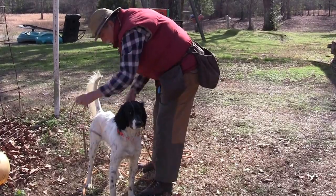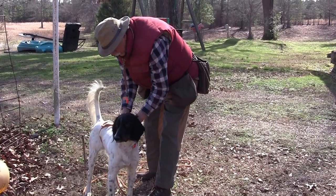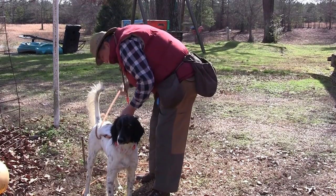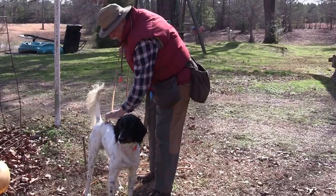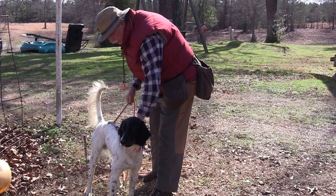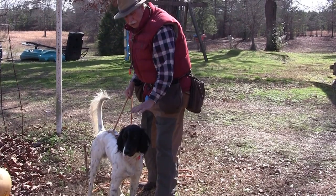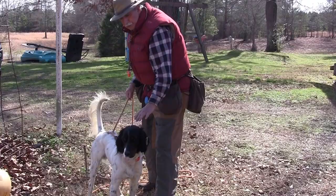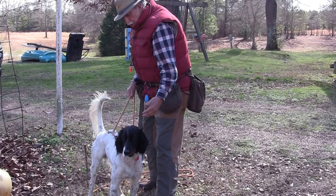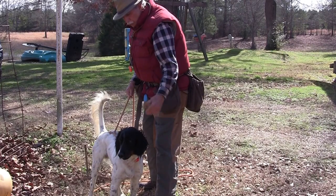It goes around his waist, comes up over his back, and attaches to his leash. What this does is put pressure around his waist, takes it off his neck, doesn't hurt his neck, but it also gives you the ability to restrain his movement. While it's a correction, it's not one that does any damage or harm.